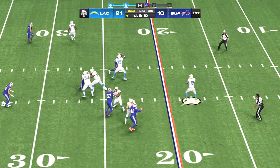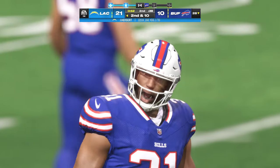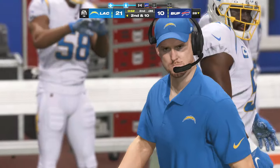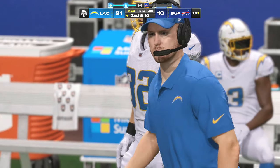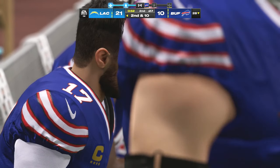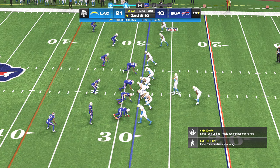On first and 10, Herbert. And he short arms that one just a bit. It's low and incomplete. So many things have to go right for any passing play to work out. Quarterback has to understand the defense, deliver an accurate ball. Receiver has to concentrate and bring it in. Somewhere along the assembly line, something was off with that one.